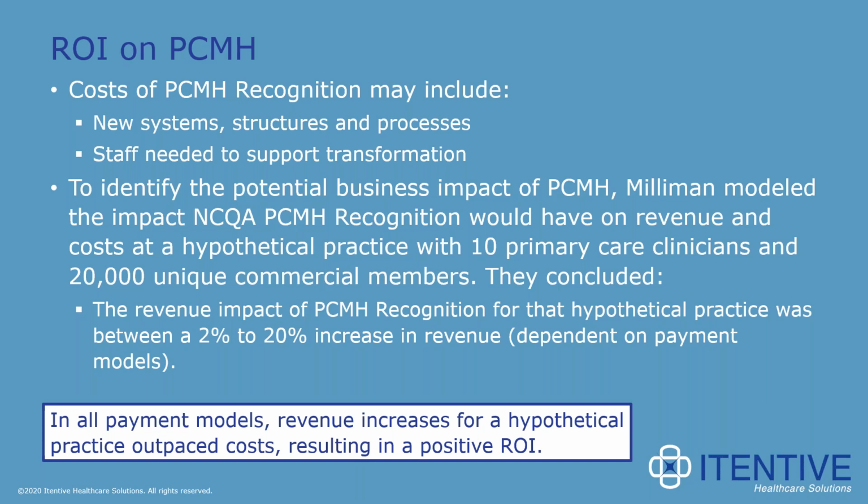And they concluded that the revenue impact of this recognition for that hypothetical practice was between 2% to 20% increase in revenue. It really depended on the payment model. But the main takeaway here is that in all payment models, revenue increases for a hypothetical practice outpace the cost, resulting in a positive ROI.